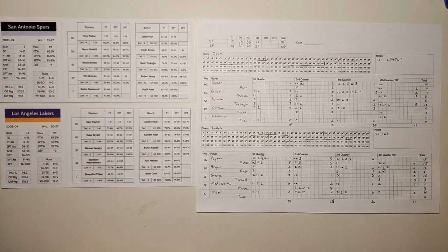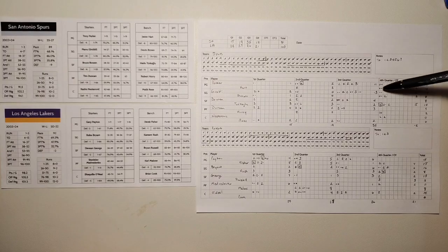Our point totals for the Spurs: 14 points for Parker. Hart with 4 off the bench. 17 was the high man for the Spurs. Ginobili with 17, most of that coming here, 13 coming in the 3rd quarter. 8 points for Devin Brown. 8 points for Bruce Bowen. 13 for Turkoglu off the bench.